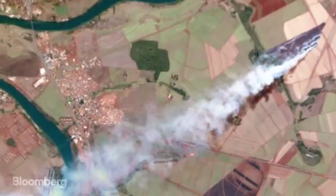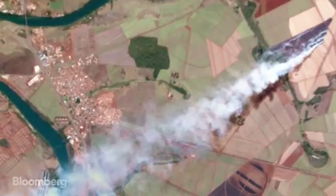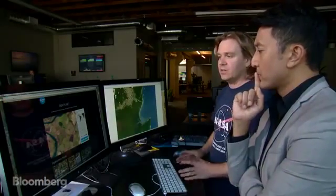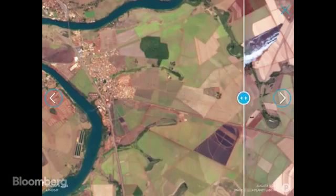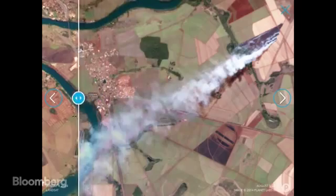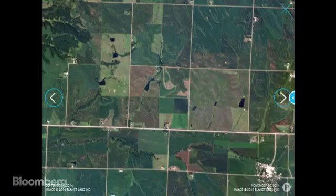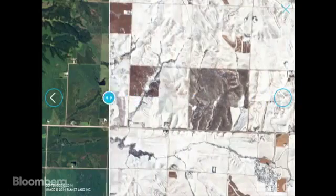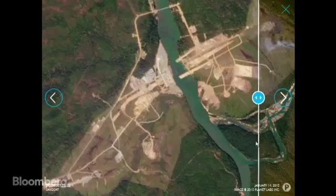Simon's favorite comparison is this, from Brazilian sugarcane fields 24 hours apart. Before it can be harvested, you need to burn the sugarcane. That actually happened the day after that original image was taken. So one of the things that we can do with this imagery that's acquired every day, which is really unprecedented, is get a very fine-grained picture of changes that are occurring. It's watching this daily change that's valuable to investors, whether in agriculture, commodities, or transport.